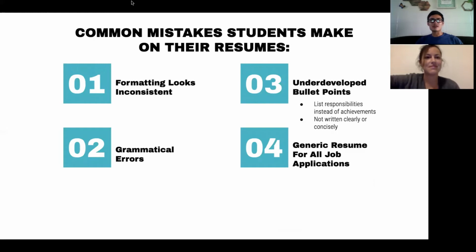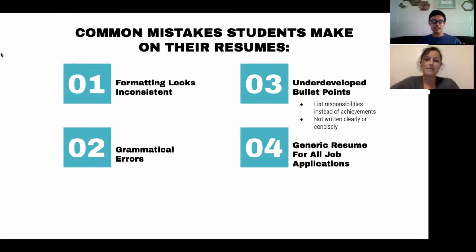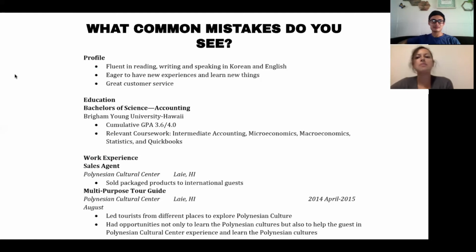So these are some of the most common mistakes that we see when students make their own resumes. First is formatting that looks inconsistent, like there's maybe a space off or maybe a line that looks a little longer than the other. Then you have grammatical errors. You have underdeveloped bullet points, which we'll go into more later. And that means the details of responsibilities or jobs that you have. And then 4 is having a generic resume for all job applications. So what common mistakes do we see on this resume?